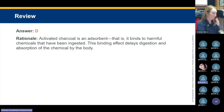It binds around these chemicals, and what it does is it delays digestion and absorption of that chemical by the body. As a matter of fact, this will help you guys remember this forever. I had a patient that had ingested I don't know what materials. He had been picked up by ambulance. They had given him the activated charcoal. He went to the ER. He then proceeded to leave the ER because he said, and I quote, "I feel better." And that's when we got the call to go pick him up hours later.